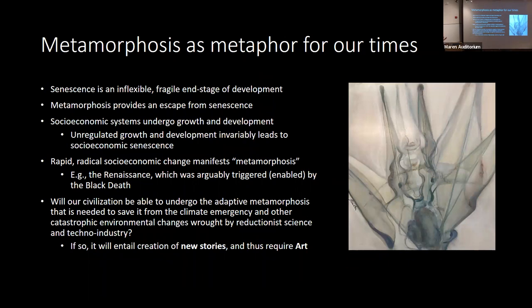So, some speculation. I think about aging and senescence, and the way I think about senescence, it's a kind of end stage of development. We now know, those of us who are thinking about aging, that a lot of the things that happen in development are the things that drive aging. And as I just showed you with this immortal jellyfish, senescence is something that can be escaped via a form of metamorphosis. So I just want to reflect on our situation in the world today, our socioeconomic systems. Those are things that undergo growth and development. And I would argue that when they undergo unregulated growth and development, they enter a senescent state.